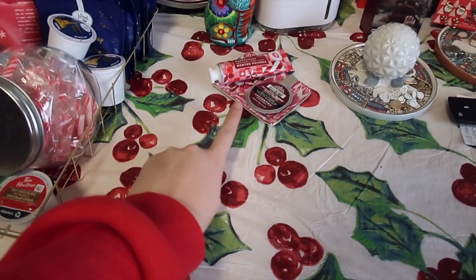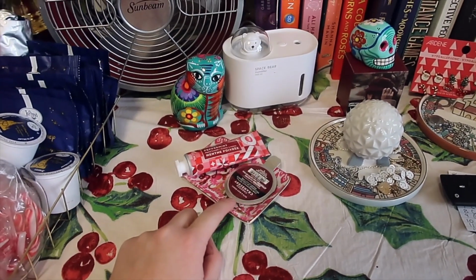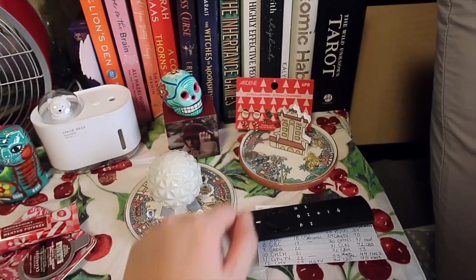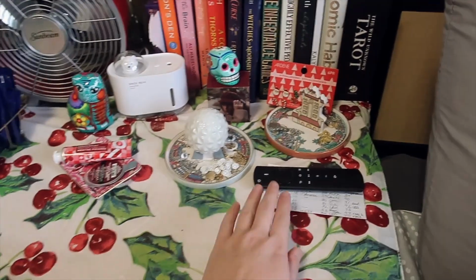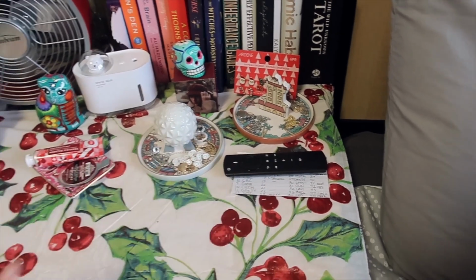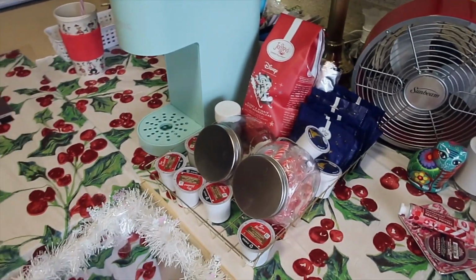On my nightstand here, I have this little tray. This needs to go in the car. It's just a Christmas air freshener, peppermint hand cream, and then I put my new Christmas earrings there. This is just a list of all the channels on the TV because I haven't memorized them yet because I'm in a different city. And then this is my little hot chocolate coffee corner.